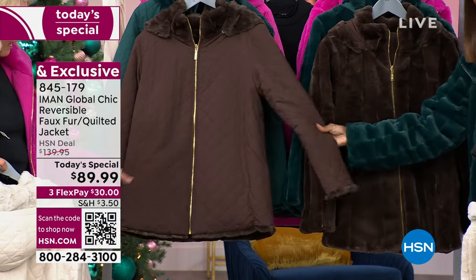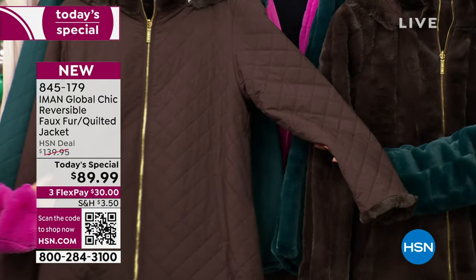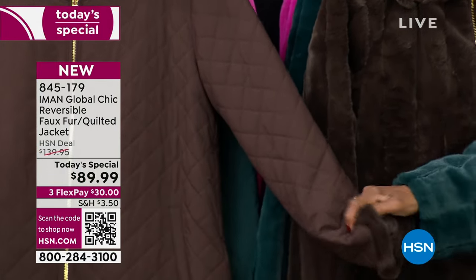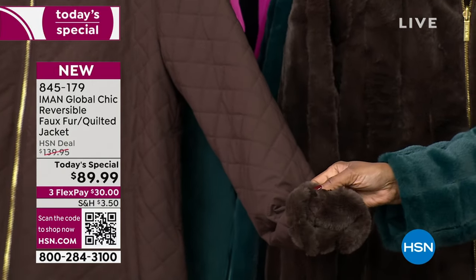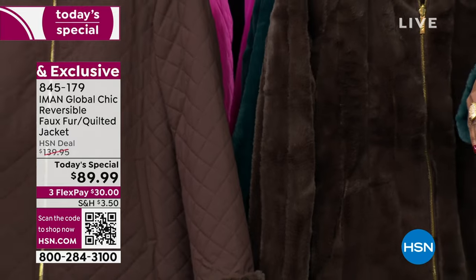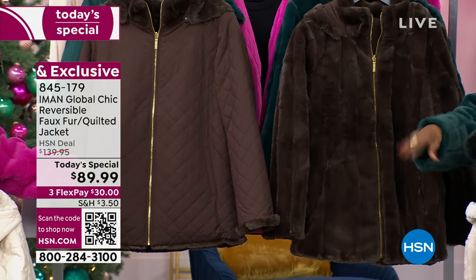Oh, it's stunning. If the camera can come close to it, even the quilted side, look how gorgeous it is. It's really beautiful. You can turn the sleeve on so you can even see the fur. What I love is that you have a hoodie that you can remove, and also that the hoodie is itself reversible. There is a nylon side and a fur side.